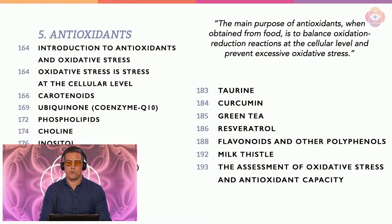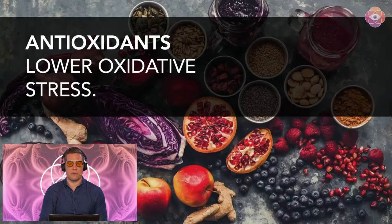And yeah, here's a good quote. The main purpose of antioxidants when obtained from food is to balance oxidation-reduction reactions at the cellular level and prevent excessive oxidative stress. We need oxidative stress in the body. If you're hammering down too many antioxidants, that's also a problem. But if we're not getting any of it, that's an even bigger problem. So antioxidants lower oxidative stress. Simple as that. And as you can probably deduce from the image behind this statement, the more color there is in your diet, the more natural antioxidants you will have.